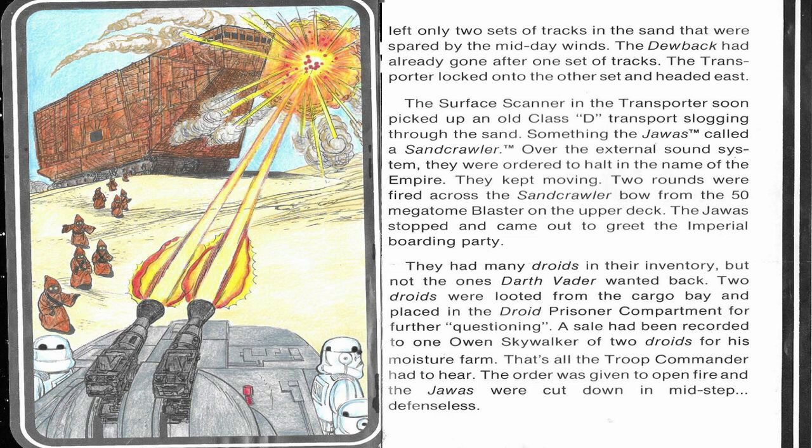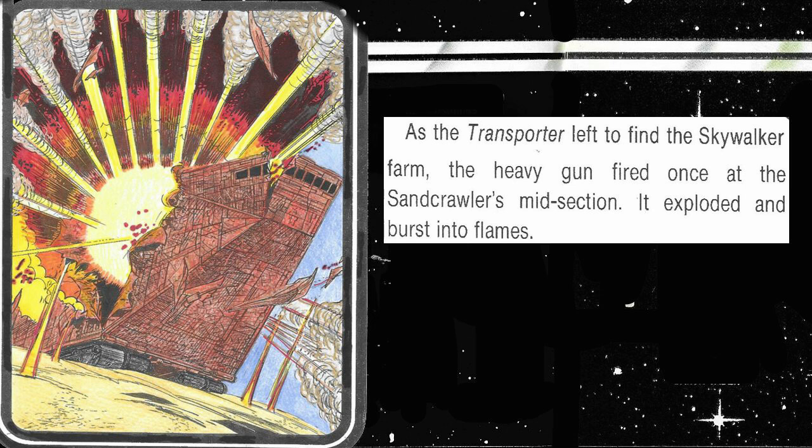They kept moving. 2 rounds were fired across the sand crawler bow from the 50 megaton blaster on the upper deck. The Jawas stopped and came out to greet the Imperial boarding party. They had many droids in their inventory, but not the ones Darth Vader wanted back. 2 droids were looted from the cargo bay and placed in the droid prisoner compartment for further questioning. A sale had been recorded to one Owen Skywalker of 2 droids for his moisture farm. That's all the troop commander had to hear. The order was given to open fire, and the Jawas were cut down in mid-step, defenseless. As the transporter left to find the Skywalker farm, the heavy gun fired once at the sandcrawler's midsection. It exploded and burst into flames.